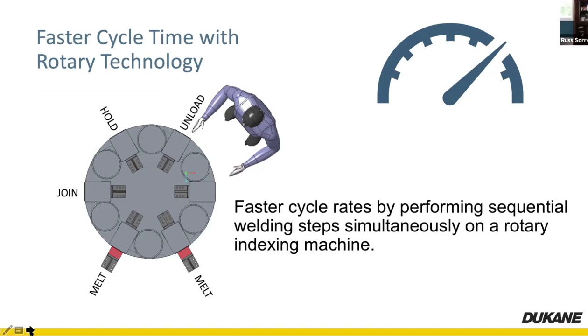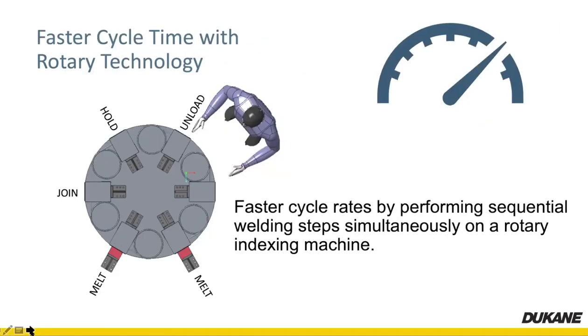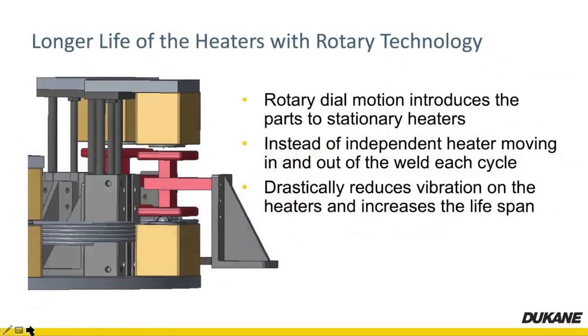What's the envelope of those parts? I would keep the parts under probably 8 inches square and maybe 3-4 inches high. We could do custom, but that fits our standard system very well. Here's a picture of it. Keep going. I think we've got a video somewhere.